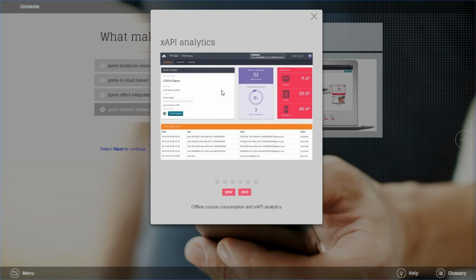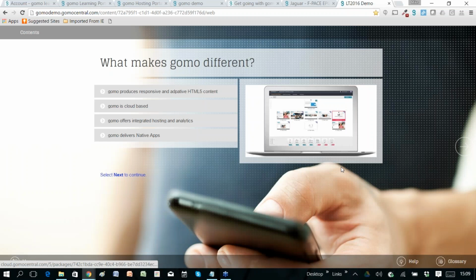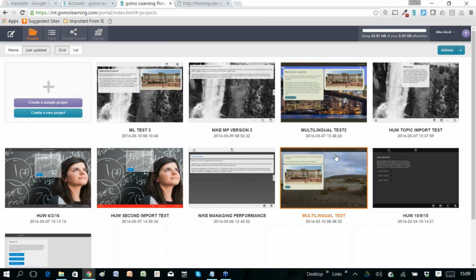But the really clever bit is that when you get back to the office, or 3G or 4G, the app will ring home and transmit your results back to Gomo. So full offline consumption with XAPI analytics and tracking. Alright, so that's the theory. Let's go and have a look at Gomo in practice.